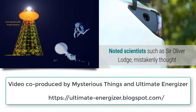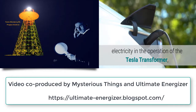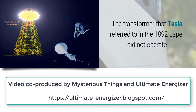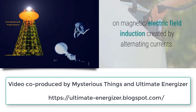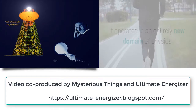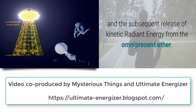Noted scientists such as Sir Oliver Lodge mistakenly thought that Tesla was referring to high-frequency AC electricity in the operation of the Tesla transformer, a huge blunder that remains to this day in the misnaming and misinterpretation of the Tesla coil. The transformer that Tesla referred to in the 1892 paper did not operate on magnetic, electric field induction created by alternating currents. It operated in an entirely new domain of physics based on abrupt discharges of electrostatic potentials and the subsequent release of kinetic radiant energy from the omnipresent ether.